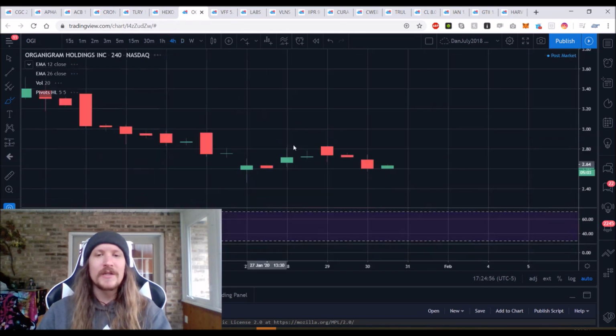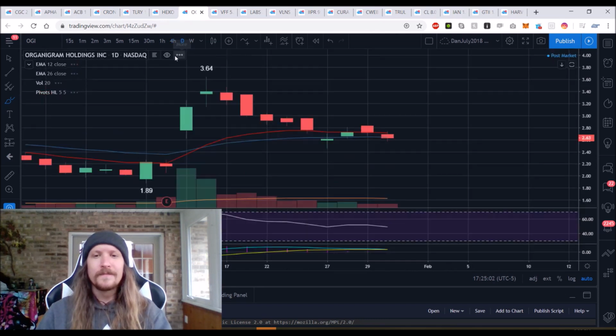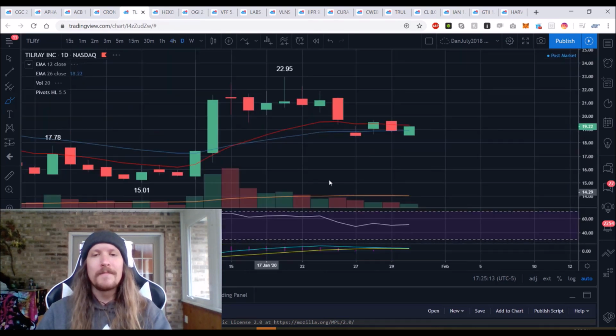OGI, 4-hour trying to change its trend. Have to hold 246 and break 283 to do so. And again, very similar to, who did we just look at? TLRY, in terms of this consolidation and attempt to shift the short-term momentum back towards the bulls a bit.